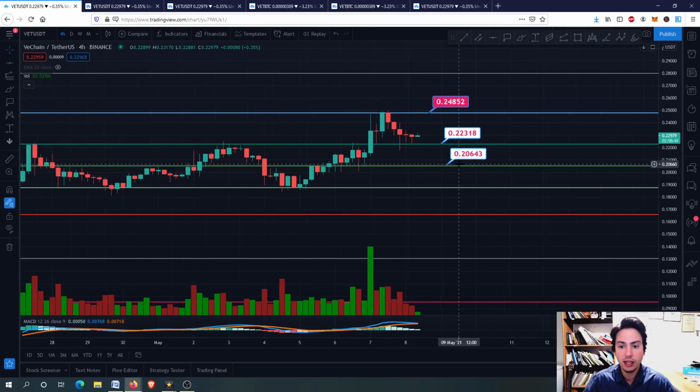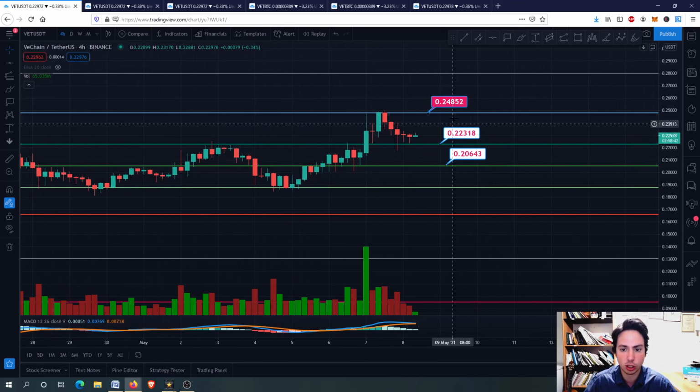Right now we got 22 cents as our support level, and 24 to 25 cents as our resistance level. The previous update went pretty good, guys. I'm so excited about that. We hit the major resistance level. We said that VECHAIN was looking good and would go up in the short term.